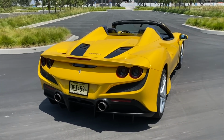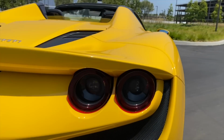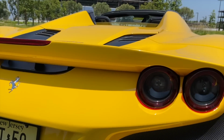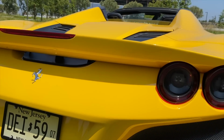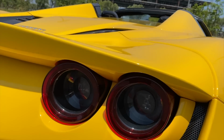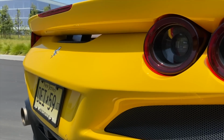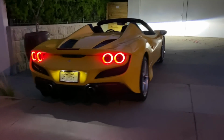Well, for one, it has quad taillights now, which I think look awesome. So instead of the single taillight at the very corner of the car that was brought on from the 458 Italia, it now has the quad taillights with LEDs in them. Not showing it right now because the lights aren't on for the car, but they look really exceptional. I'll show you a B-roll shot of that.